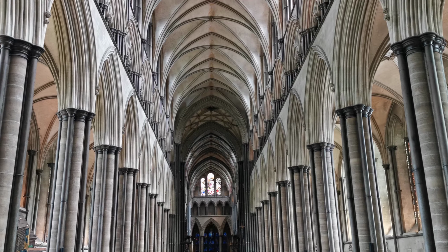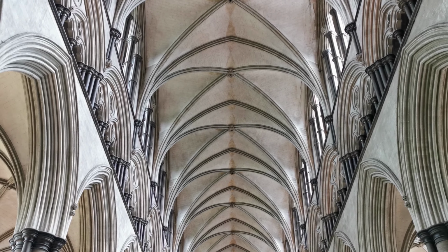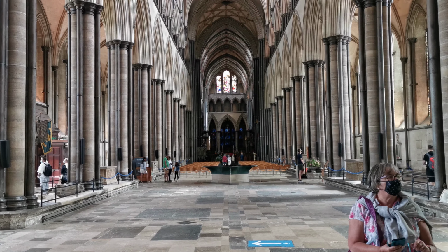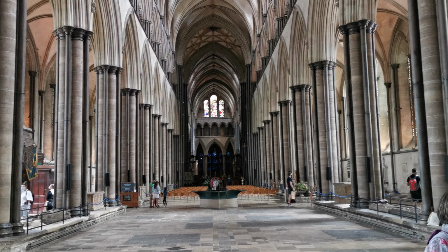Beautiful, beautiful building. Just look at this. And if you want to come here, it's £9 on the door and £8 in advance for adults. And the tickets last for 1 year.